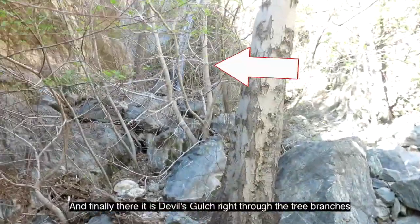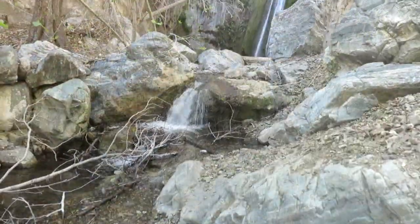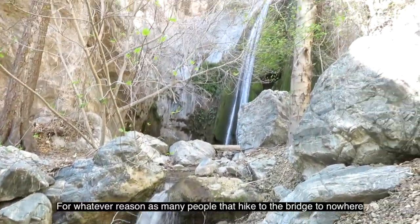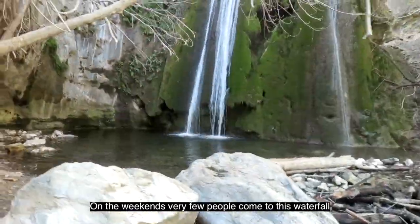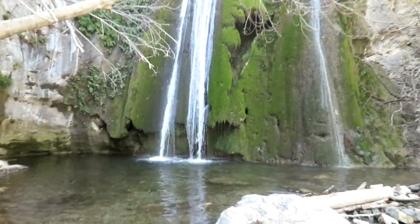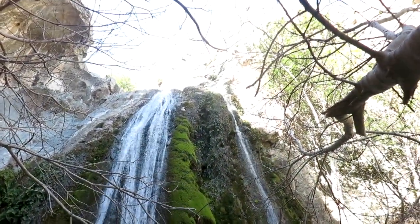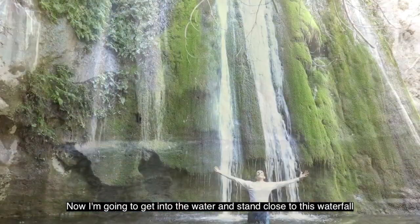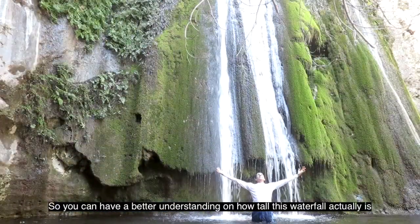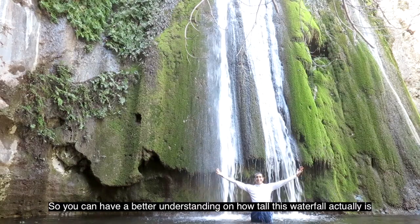And finally, there it is, Devil's Gulch, right through the tree branches. For whatever reason, as many people that hike to the Bridge to Nowhere on the weekends, very few people come to this waterfall. Now I'm going to get into the water and stand close to this waterfall so you can have a better understanding on how tall this waterfall actually is.